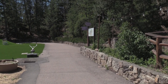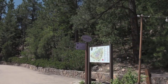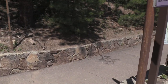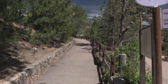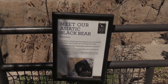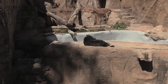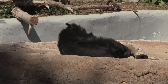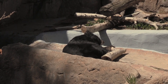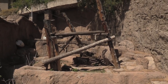All right, so I'm up the path from the tapir to the Asiatic black bear. You're gonna head to the right and go up this path. All right, got Asiatic black bear. Meet our Asiatic black bear, Beasler. And here's one of the bears. So this is Beasler. Secondary habitat for the bear.